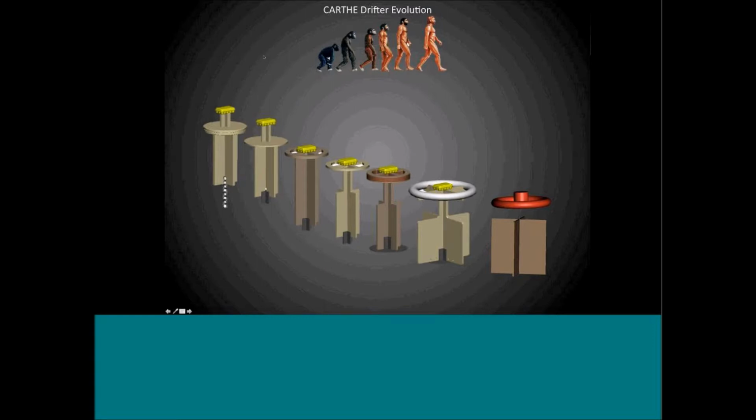We're trying to make the new car drifter, and here are some renderings of a few of the designs that we've tried over the years. It took us almost 3 years to reach a final product, and we started with an idea of doing it out of wood with 3 interlocking pieces, and you would build it a little bit like Legos.